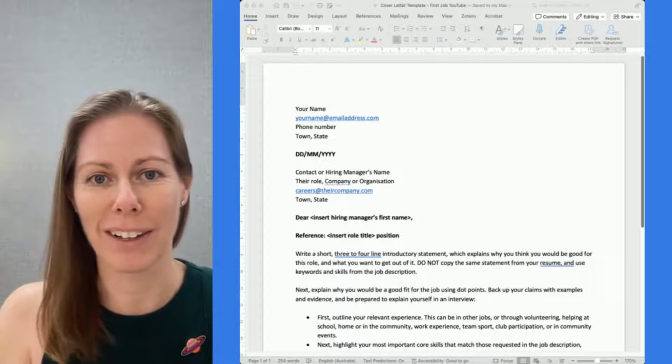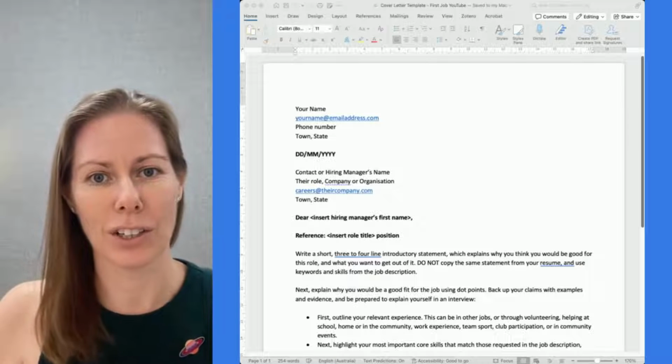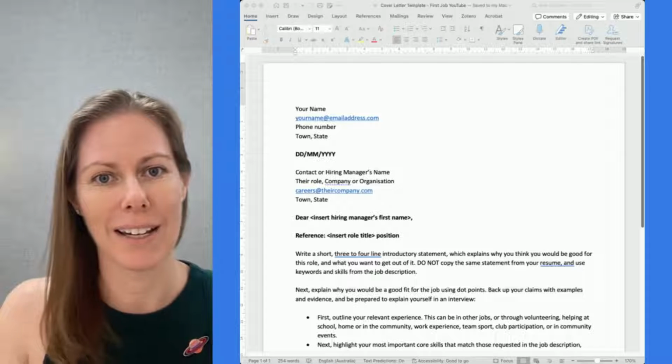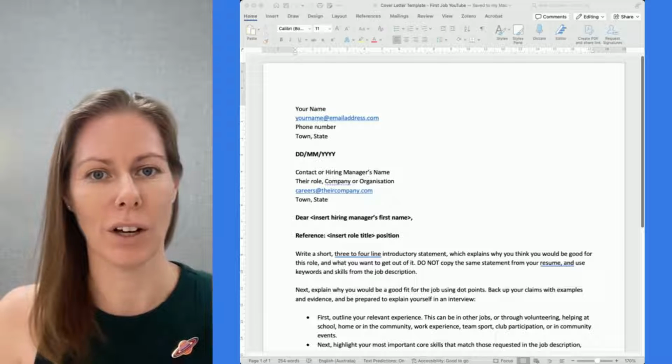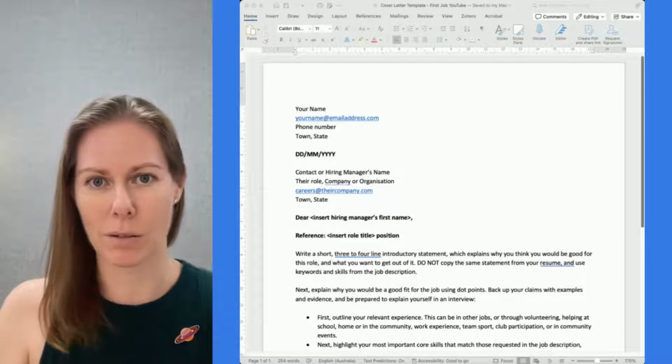Maybe they're just trying to literally cull the number of applicants, because they know that if they put an extra hurdle in there, if they ask you for an extra document, then fewer people are going to actually bother to do that. So they can instantly either exclude people who haven't bothered with a cover letter, or they'll just have fewer people apply in the first place. So that's one reason why you might be asked to write one.